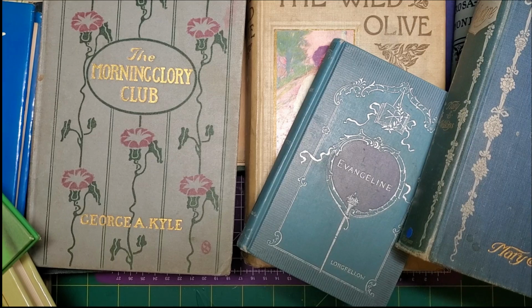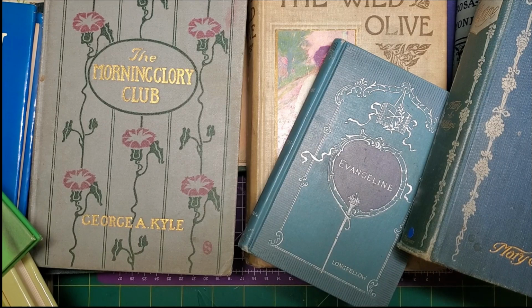So last week, I was out doing some running around shopping, and I happened upon a book sale. I think it was their second or third day, and the deal was fill a bag for $6. I can fill a bag for $6. So here's the first bag.